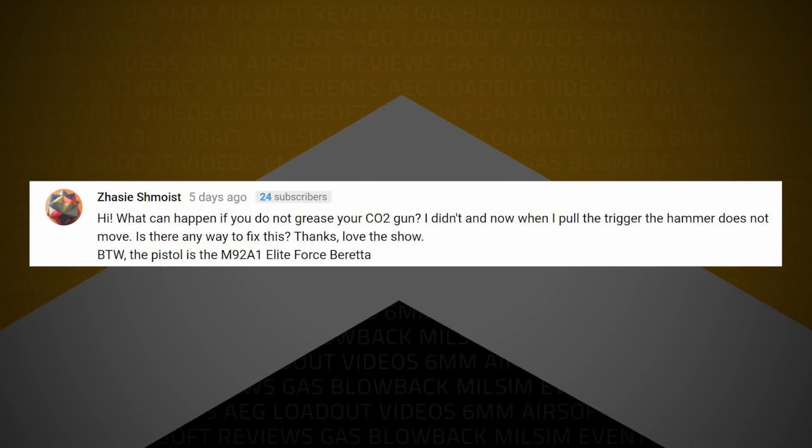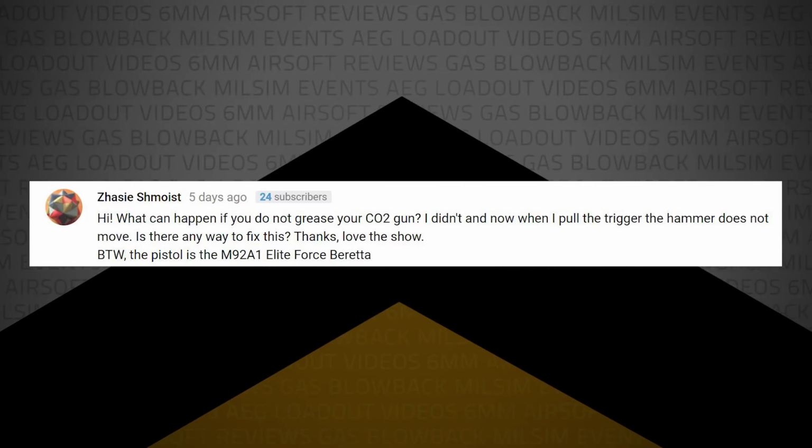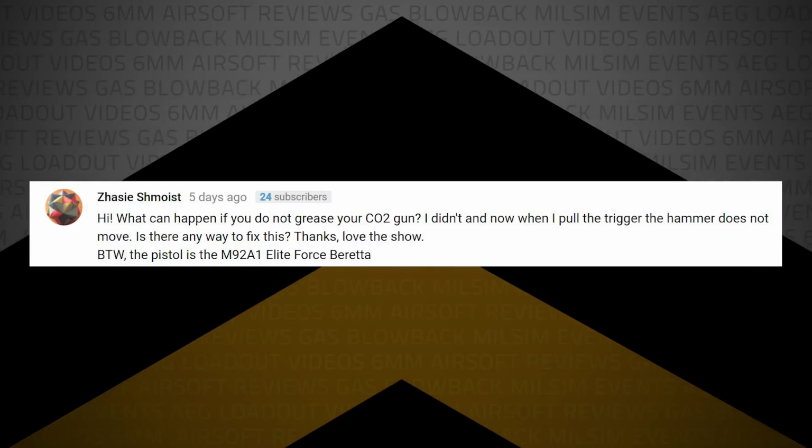Stacy Schmoist writes, hey, what can happen if you don't grease your CO2 gun? I didn't, and now when I pull the trigger, the hammer does not move. Is there any way to fix this?